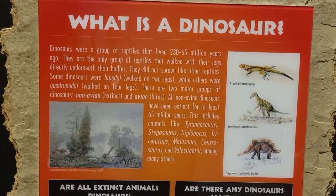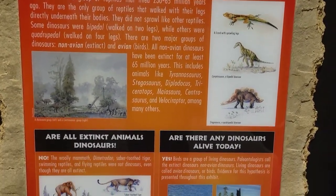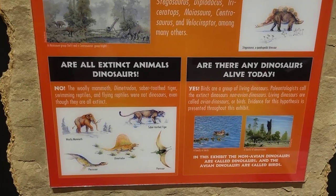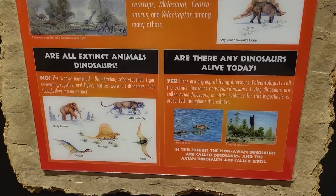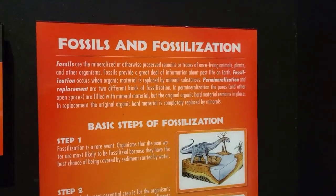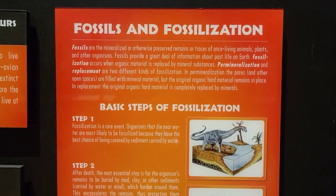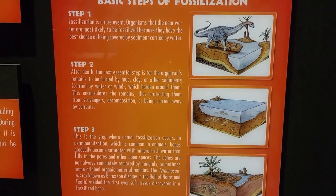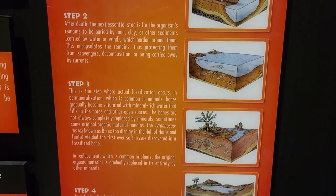Here they're telling us what dinosaurs were and are. What dinosaurs do you think might still be on Earth that haven't gone extinct? Fossils. This is how they're made, over thousands and millions of years.